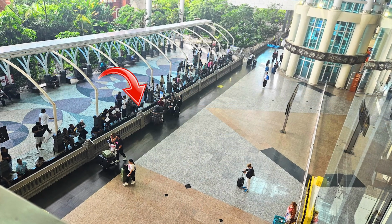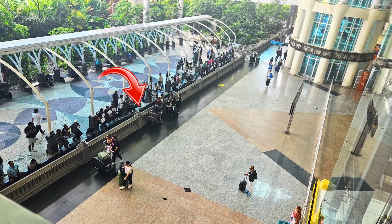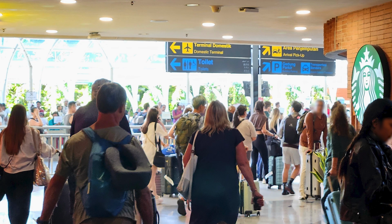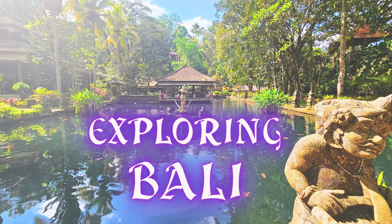Now after going through customs and visa check, you'll end up here where all the drivers seem to be waiting, and it can get pretty crowded when a lot of flights are coming in. So make sure you check out our essential tips when traveling to Bali. It should make your entire arrival process a whole lot smoother. And before we leave you, we're going to show you a few of our favorite sites to explore when traveling to Bali.